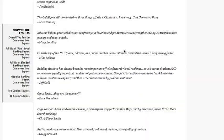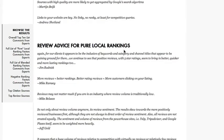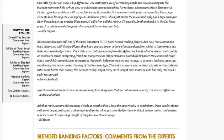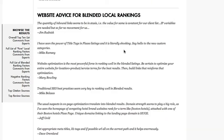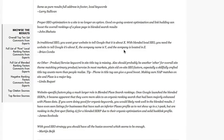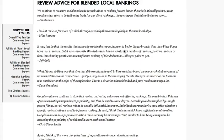I'm just scrolling through, and make sure to read some of these comments. There's a lot of really good advice in here. And then things like about online reviews, what people think works there and what doesn't work. And then place page advice for the blended local rankings. So you can scroll down. I'm not going to go to every one of these sections now, but just to give you a flyby here, and you can read through after looking at all the rankings, what the comments were from people on all these different areas.